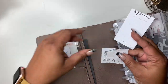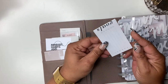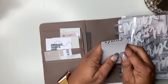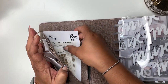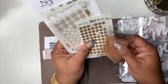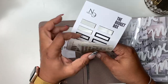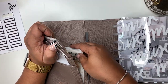And then a little freebie from Sweet Caress. And I really don't know why this is in here. And these, I believe, are from either Infinite Lotus or Sesame. No, these are from Cloth and Paper. Some goals cards. So here we go. And then, oh, I have some stickers in here that I pretty much don't use. Cloth and Paper stickers from my shop. And yeah, the budget box. I was looking for these. You're in the wrong planner. Let me take those out, and I'm gonna stick those there.